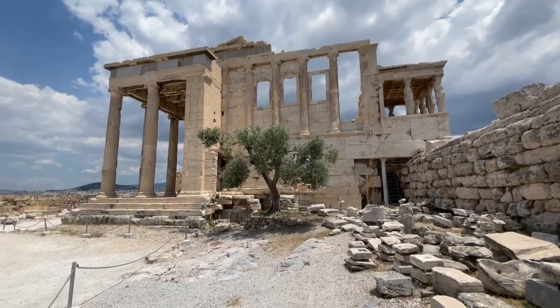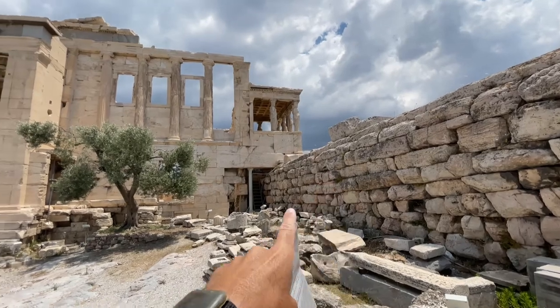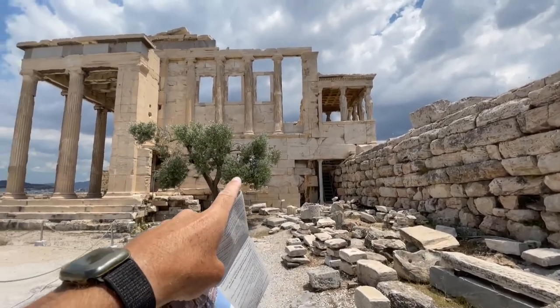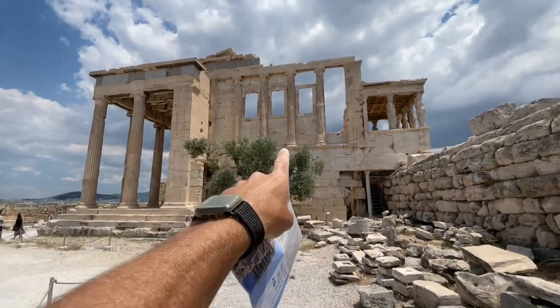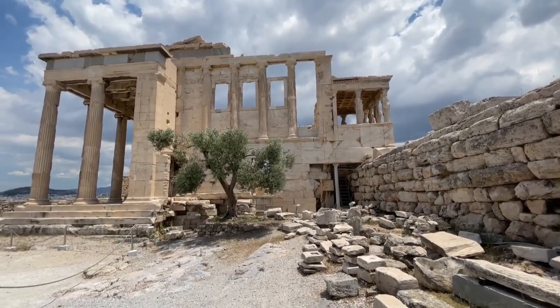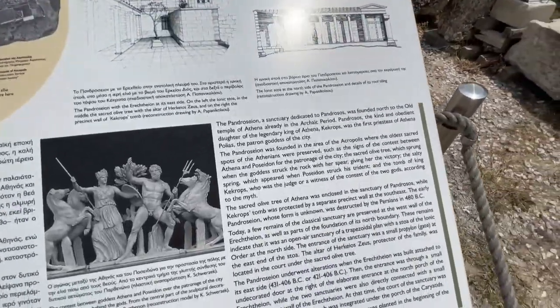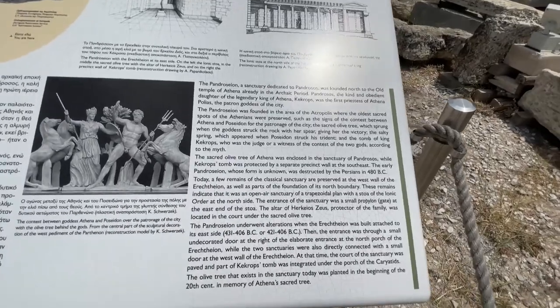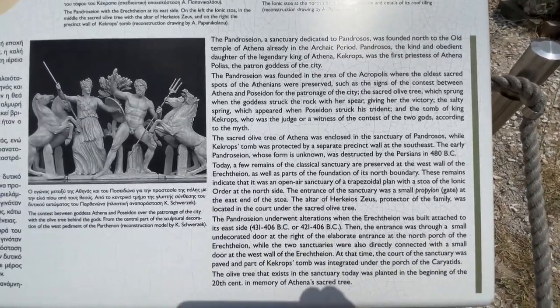But I think the way they did it is like one temple is over here, the Temple of Athena, and this is the Temple of Pandrosion, and this is the Temple of Erechtheion, or maybe that's Pandrosion, and this is Erechtheion. Anyway, phew, it's all kind of confusing. Well, here's the information on it. And I'll try not to fall off the rocks. And I'll let you read.